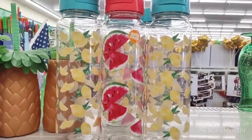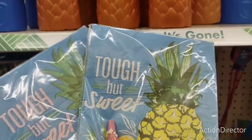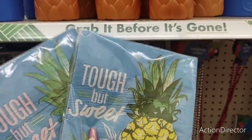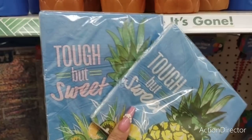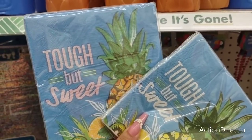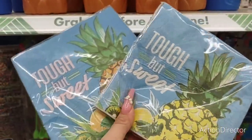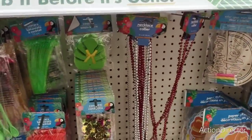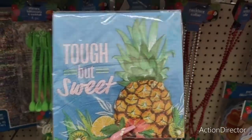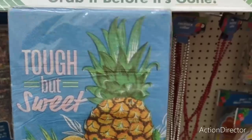Why not, right? These napkins are cute, tough but sweet with the watermelon. What I like is you have your choice between the tough but sweet written in white or tough but sweet written in pink. And of course, I do like the pink because it just pops out more, looks cuter. And then of course they have, let me put one of these down, hold on. They have the lemon and the kiwi, and that also makes it really cute. So these are new and I'm definitely digging them.